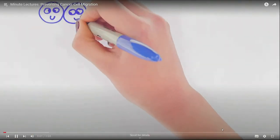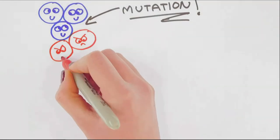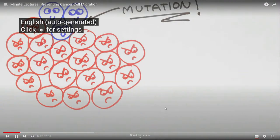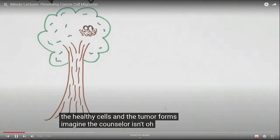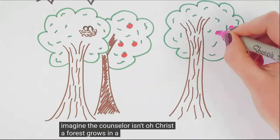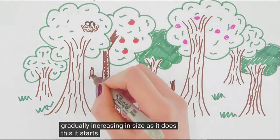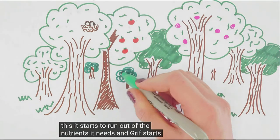Cancer happens when cells mutate and start to grow uncontrollably. It's not long before the cancer cells outcompete the healthy cells and the tumour forms. Imagine the cancer is an oak forest. A forest grows in a localised place, gradually increasing in size. As it does this, it starts to run out of the nutrients it needs and growth starts to slow down.